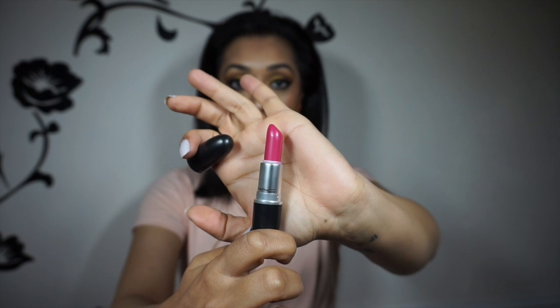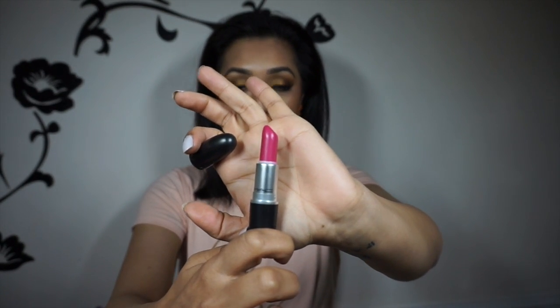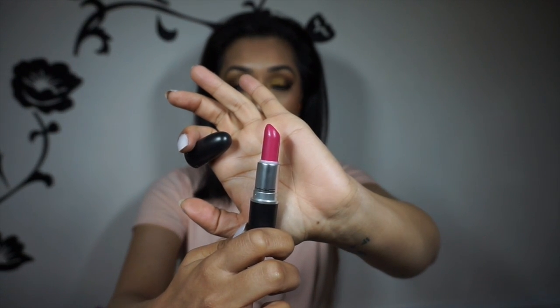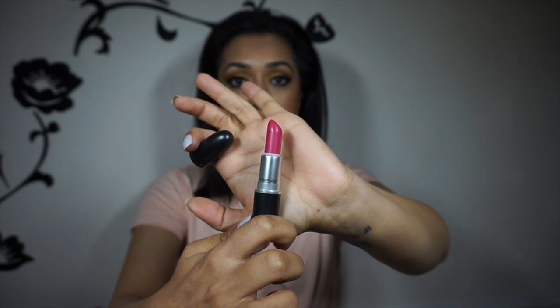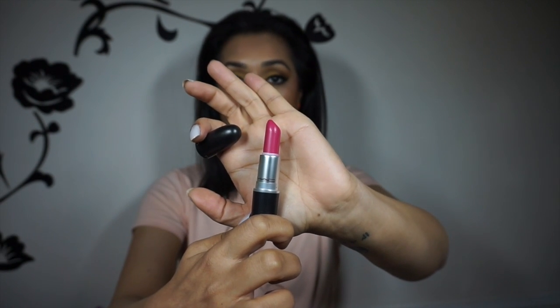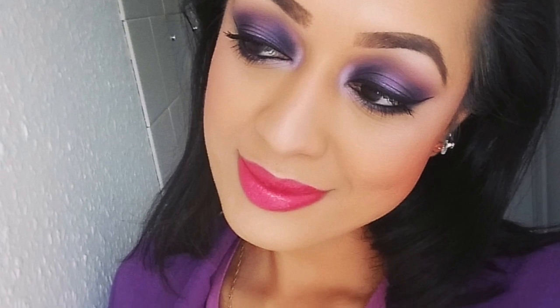And then I also got the lipstick Diva-ish, which is a beautiful raspberry deep pink. I love this shade. I do tend to gravitate more towards these shades, so it's not an issue for me, and it actually surprised me. It works really well with a half red lip liner. I've been loving this one too. I think it's more for people who are too scared to wear a bright fuchsia, and this is more of a toned down version. So that's it from the MAC is Beauty collection.